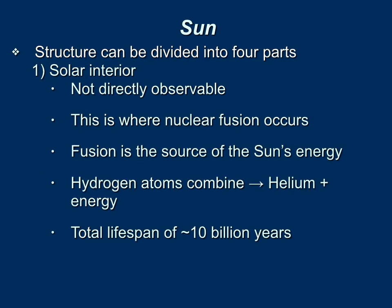All right, the sun has layers, and this is really important, you guys. So you do need to know the layers and at least one significant piece of evidence. So I usually start from the inside. The solar interior is the first layer that we're going to talk about. It is not directly observable. We cannot see it. This is the powerhouse. This is where nuclear fusion happens. This is where the energy is generated.